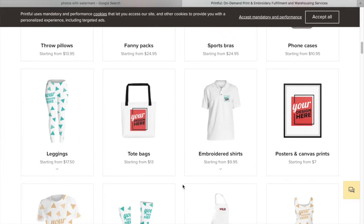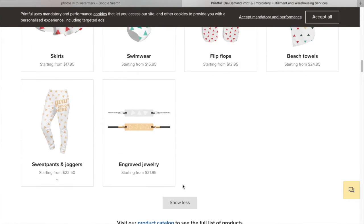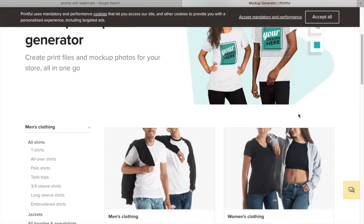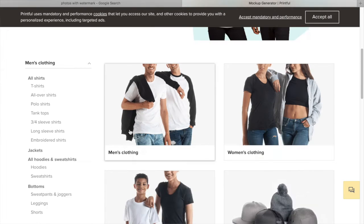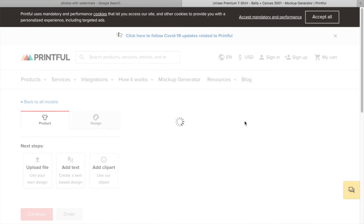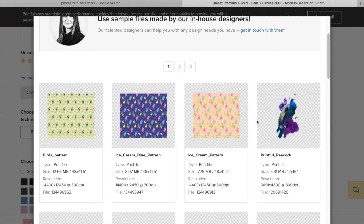You're just basically listing an item for sale, and whenever somebody buys that item, it gets made and shipped out to the customer. So one thing to keep in mind if you're going to use this method is that you have to factor in the cost of what it's going to cost you to have that shirt printed and shipped out to the customer. So let's say, for example, it costs you $13 to have a shirt printed and then shipped out to a customer.